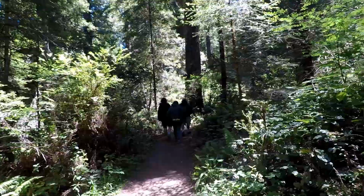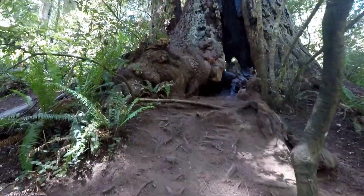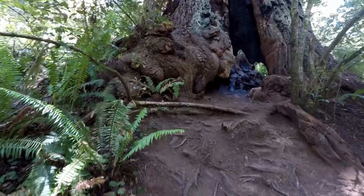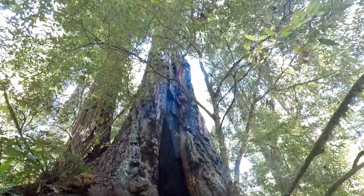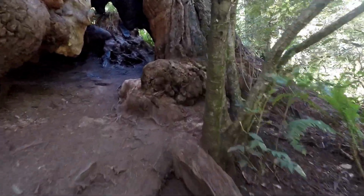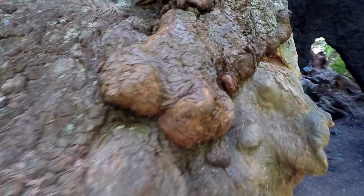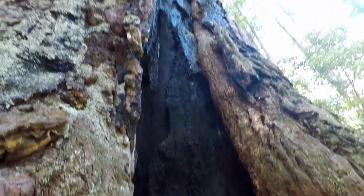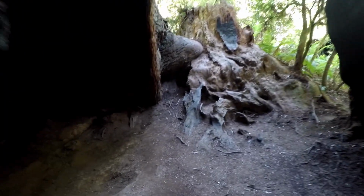All right, so we're gonna keep looking. I'll see what else I can bring you. All right, so look at this tree here. You see the size of this thing. Gigantic hole. Let's go up here. There is burl wood on this thing. The burnt, where it's obviously been struck by lightning. Then look at this. You can walk in this thing.